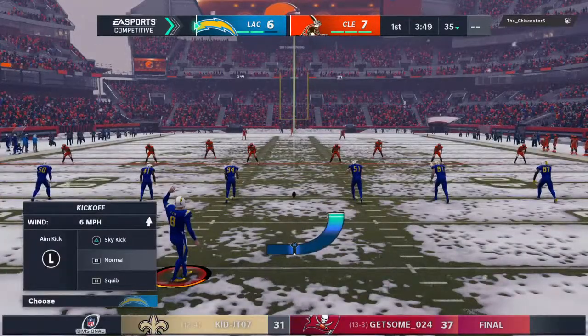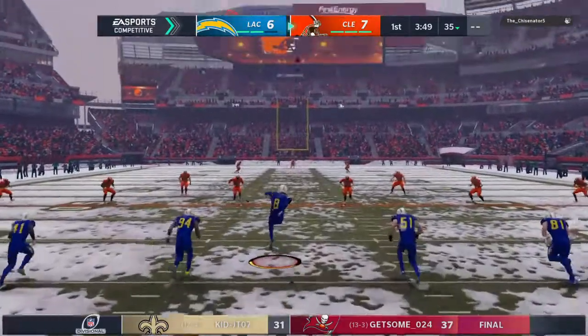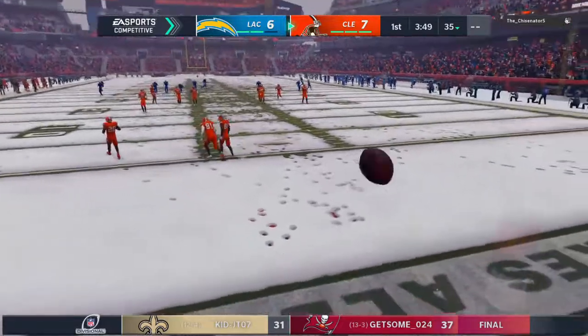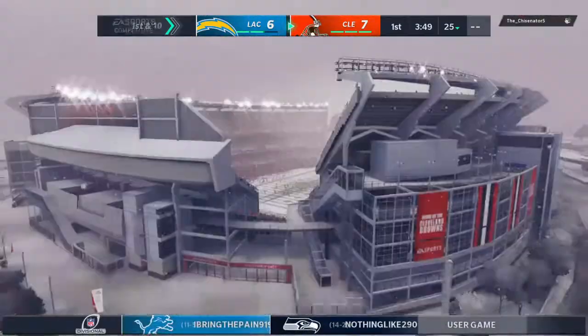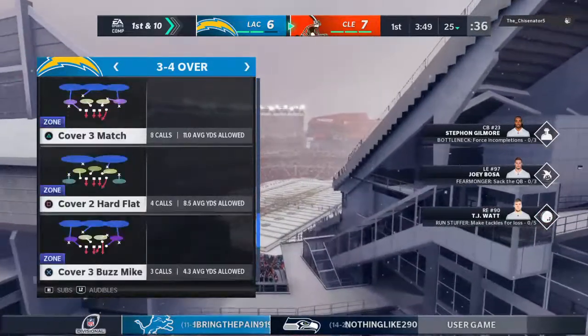Set to kick off. Now he's back out there to boom this one away, maybe with some frustration after the PAT miss. And this will be a touchback as that sails over the end line. 25-yard line.